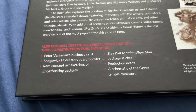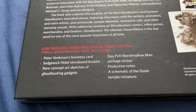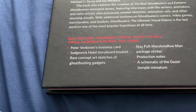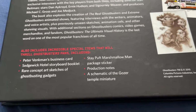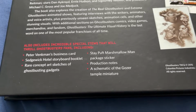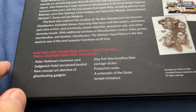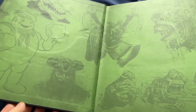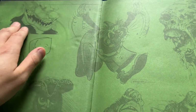Also includes incredible special items that will thrill Ghostbusters fans, including Peter Venkman's business card, Sedgewick Hotel storyboard booklet, rare concept art sketches of Ghostbusting gadgets, Stay Puft Marshmallow Man package sticker, production notes, a schematic of the Gozer Temple miniature. So let's crack it open and see what's inside. So nice. That's really cool. Look at that.